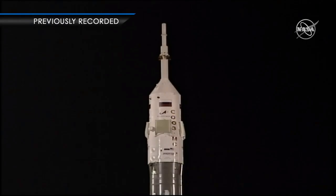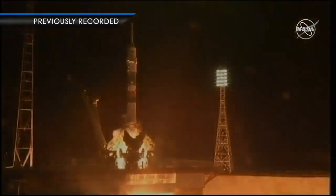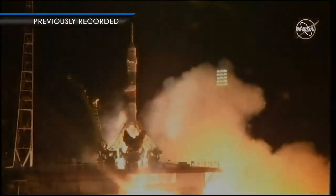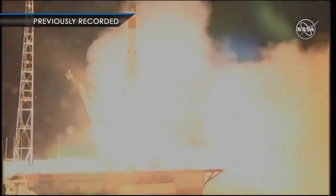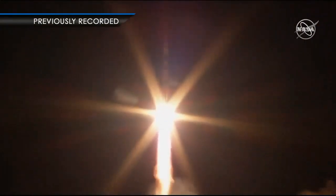Now just under 30 seconds from launch. Ground onboard power. Launch command issued for ignition. Launch command has been issued. Second umbilical tower separated. Booster ignition. Engine turbo pumps at flight speed. Engines at maximum thrust, liftoff. And liftoff. We have liftoff of Nick Hague, Christina Koch, and Alexey Ovchinin, now on their way to the International Space Station.